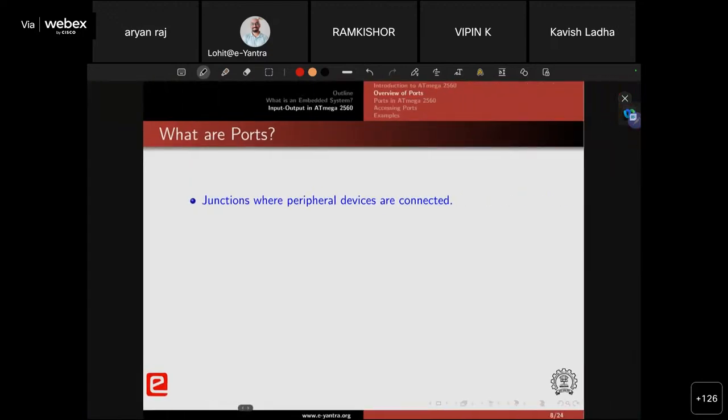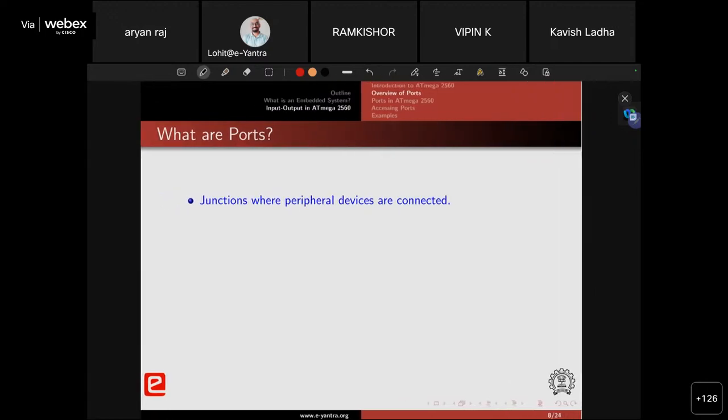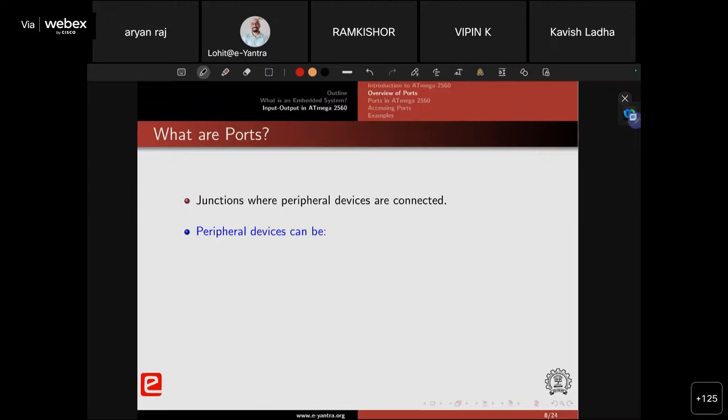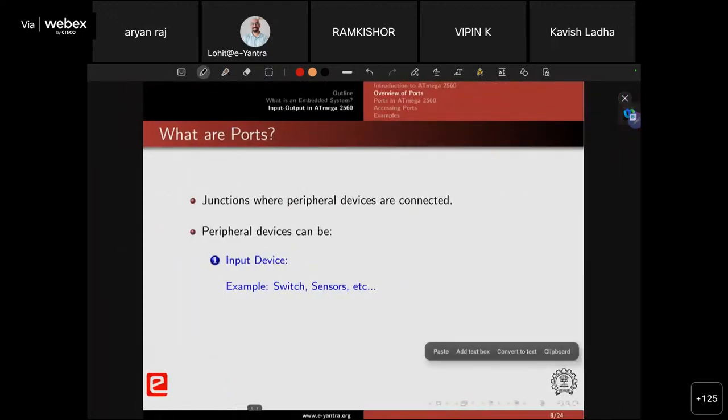So basically, as we saw, this microcontroller has 86 I/O pins. I/O is basically input output. To these I/O pins, different devices can be connected, and these devices are nothing but the peripheral devices. Your peripheral devices are nothing but different input and output devices. But instead of using those 86 pins as they are, they are grouped together. Before that, as I said, peripheral devices can be different input devices as well as output devices. Input devices can be, say, switches, sensors, and so on. Any examples of output devices?